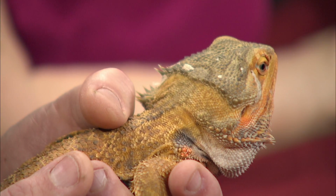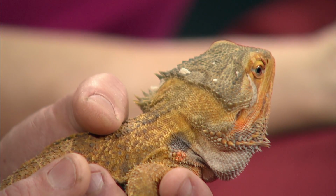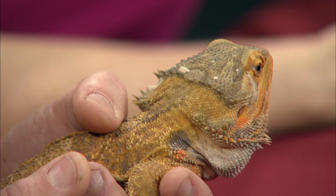And bearded dragons are one of the recommended first lizards. Oh, really? Because they're so easy to take care of. They're a recommended first lizard because they're so easy to take care of? Yeah, most lizards eat live insects, and he'll eat live insects as well as prepared food. So you don't have to always feed live.